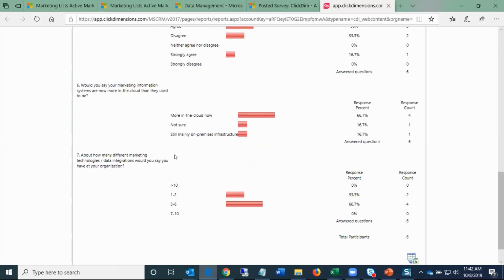A lot of folks are moving their data and their marketing systems into the cloud now, so that's more or less to be expected. There's still some folks with on-premise infrastructure, and that will probably always be there for the foreseeable future. But it is a lower percentage.